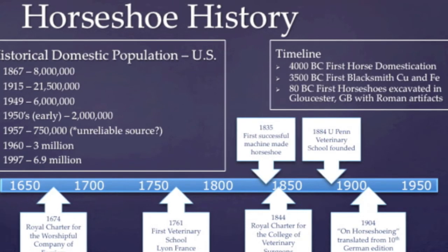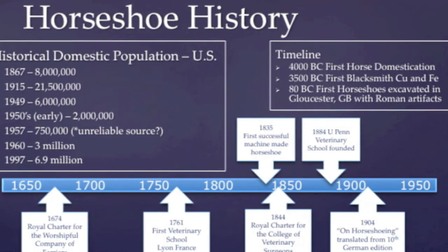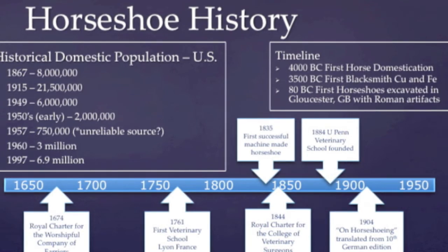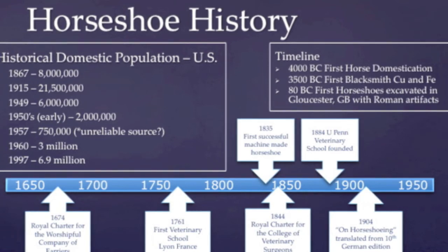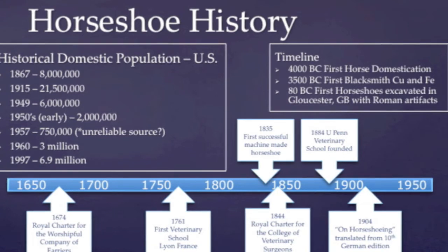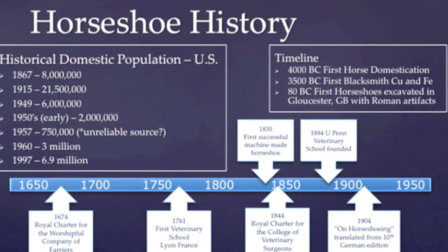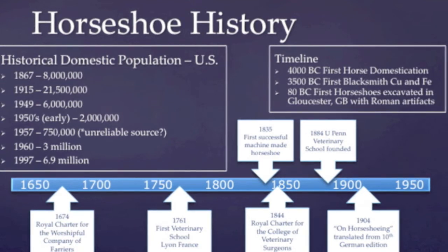If we look at the population of horses, by the end of the war, the population of horses in this country had grown to 8 million, which was substantially higher than it was at the beginning of the war. So now we have this burgeoning population of horses. We have people who are skilled in applying some of the shoes who have come over from other countries. And we have the capability of producing shoes on a mass-produced level, on a much greater level. The next question is who's going to take care of these horses? And this is where the University of Pennsylvania had a role to play.